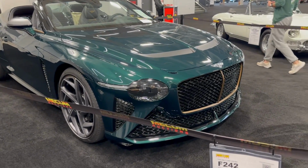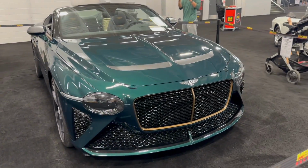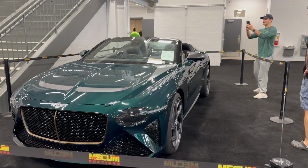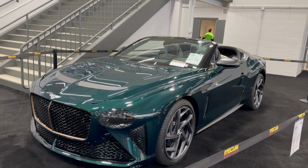Twin turbocharged 6-liter W12 engine. It's pretty special that Bentley has their W12 engines. They're very well renowned. Unfortunately, those engines are actually starting to go away, and Bentley is moving towards just V8s for their cars in the future, but that makes this car all the more special.